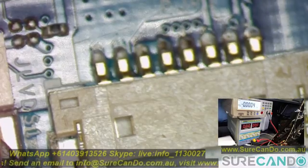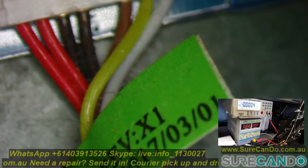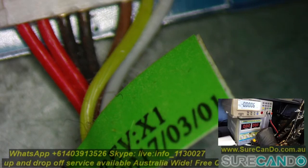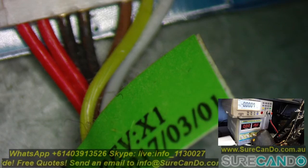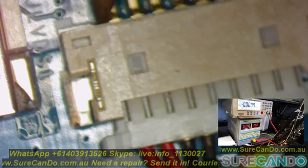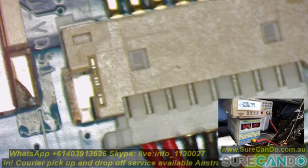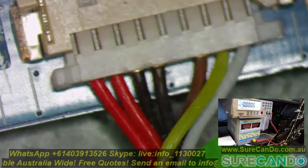And I'll connect the charging cable. See if I get a charging light. No charging light and nothing on the indicator. Okay. We're in a bit of a pickle. Let's follow the power.